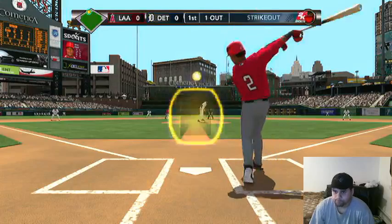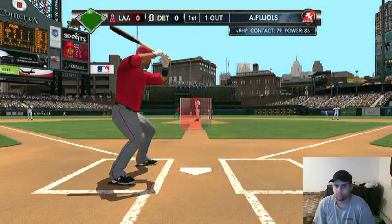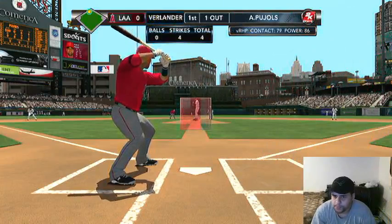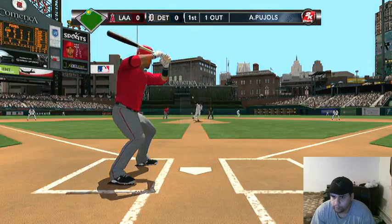Here's the pitch. Big swing and a miss on a heater. Strike him out, one down. Well, he climbs the ladder on him, Gary, and he just didn't have enough bat speed to catch up to that pitch. Here's Albert Pujols now with the RBI chance.